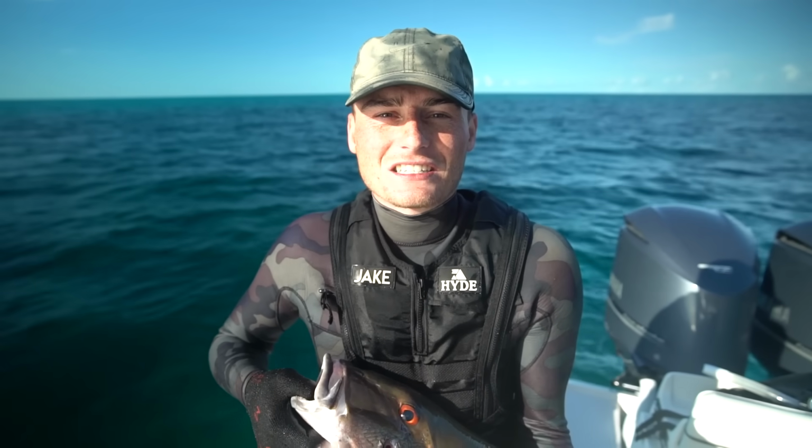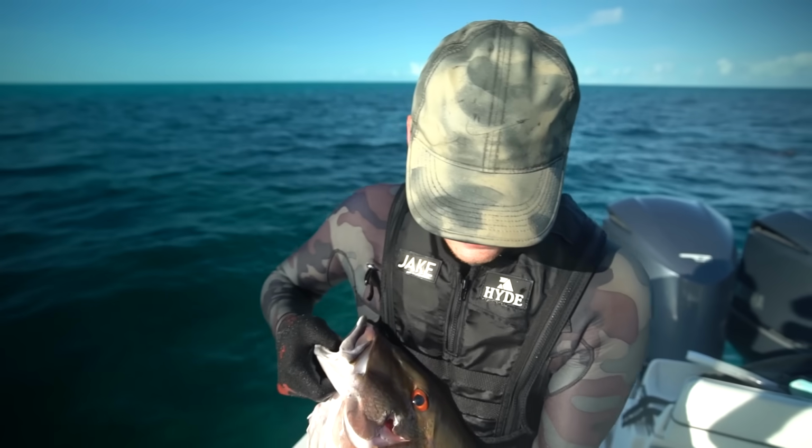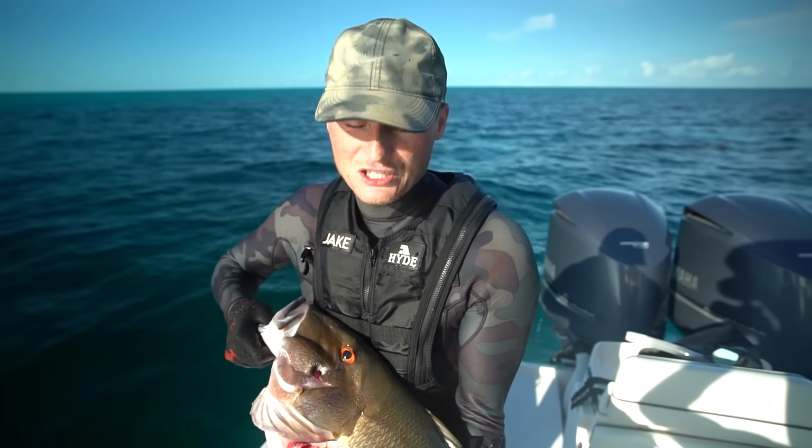And spearfishing is honestly so cool because you don't have any bycatch. You know, you're not out there with a big net swooping up all types of fish. I chose this one because I wanted this one particularly, and I don't know, it's a good way of fishing in my opinion.